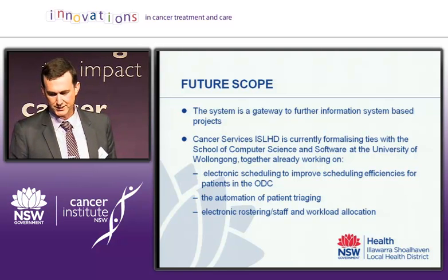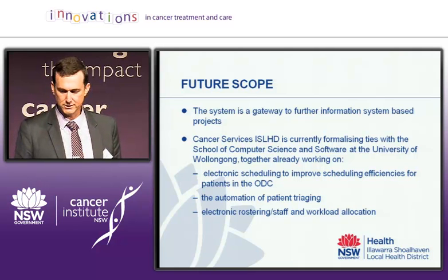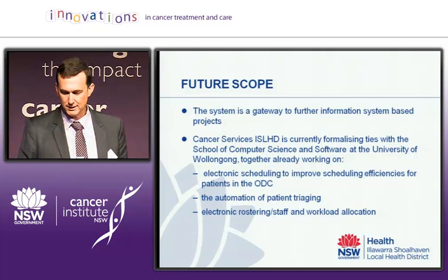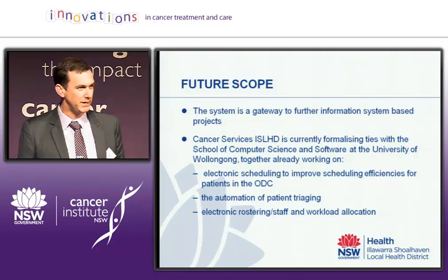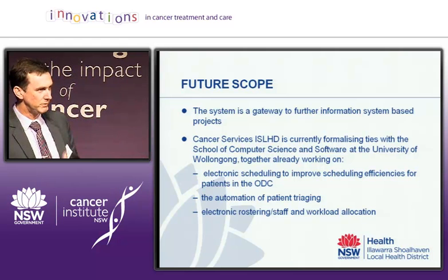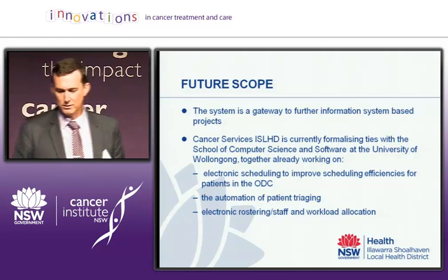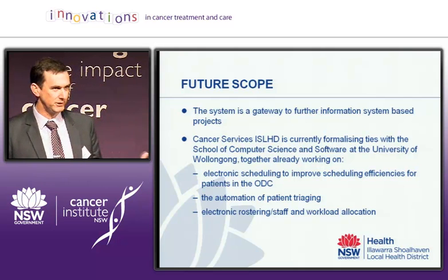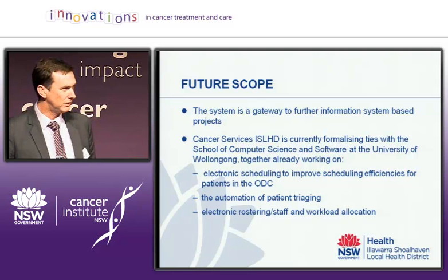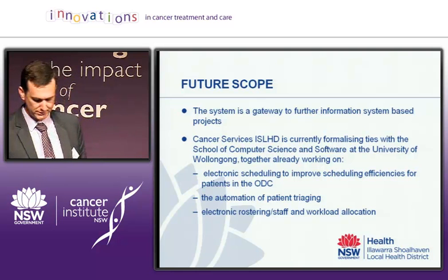We're looking at automated scheduling for improved scheduling efficiencies for patients in the oncology daycare. Automation of patient triaging, so taking, I guess, the God factor out of who you decide gets treatment before the other. Electronic rostering of staff dependent upon the workload of the system. So all these things are possible with the use now of an electronic system.